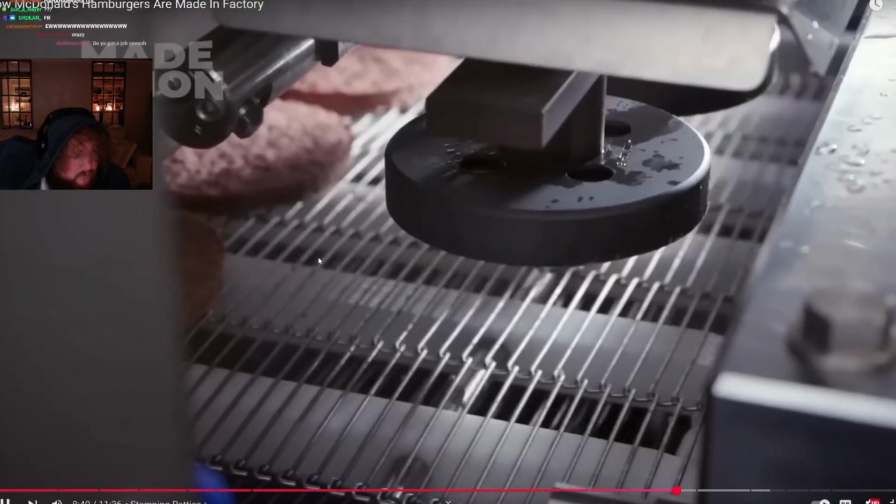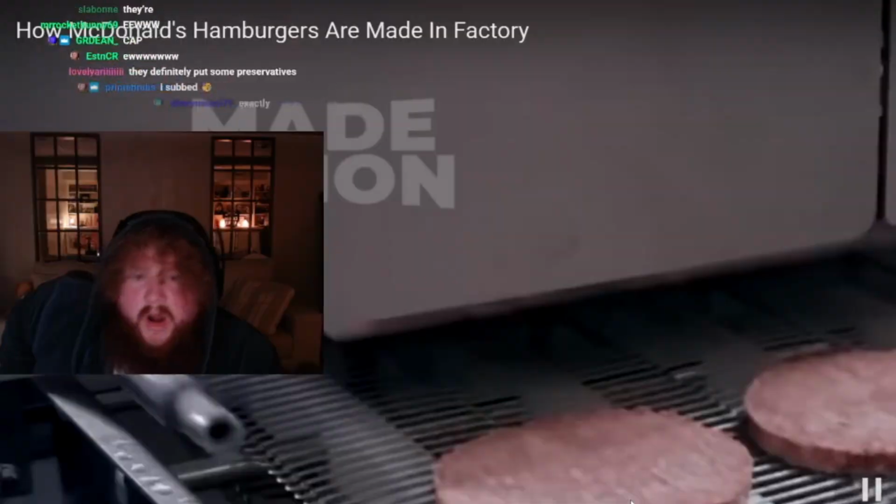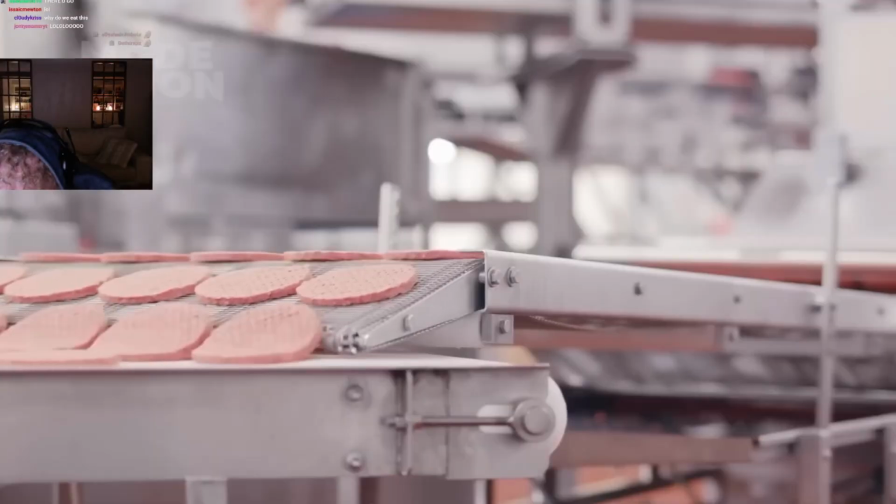Stamping machine. Here, the beef is stamped into various sizes tailored for each type of burger. Whether it's a hamburger, Big Mac, or quarter pounder, each patty is precisely stamped to achieve the perfect size and thickness.